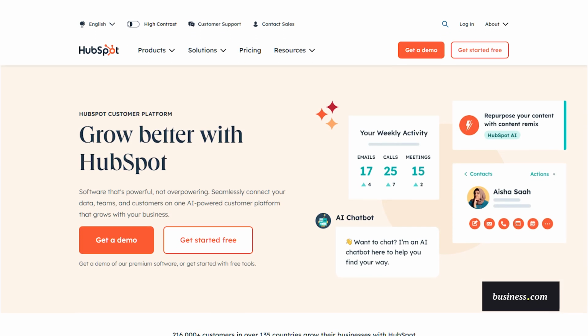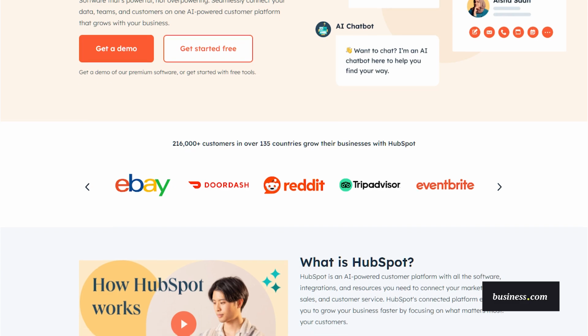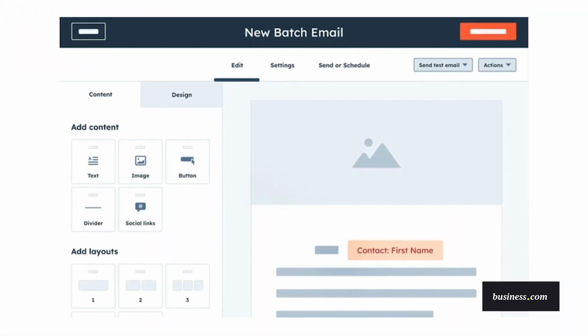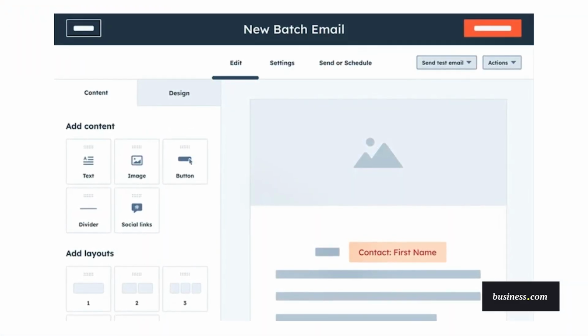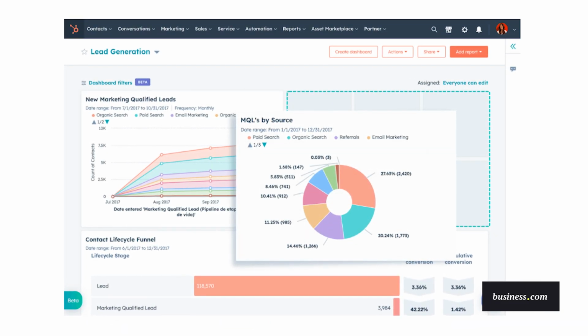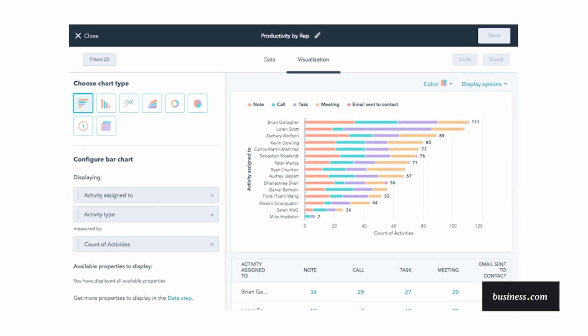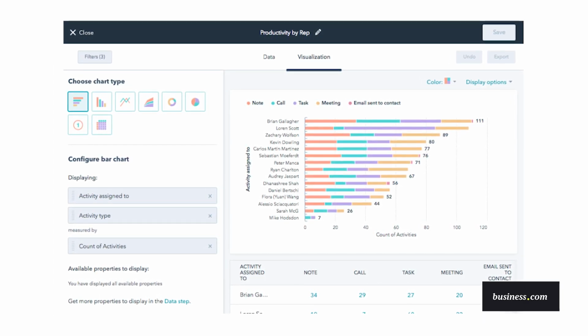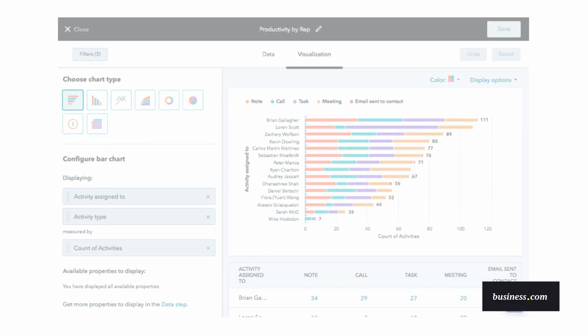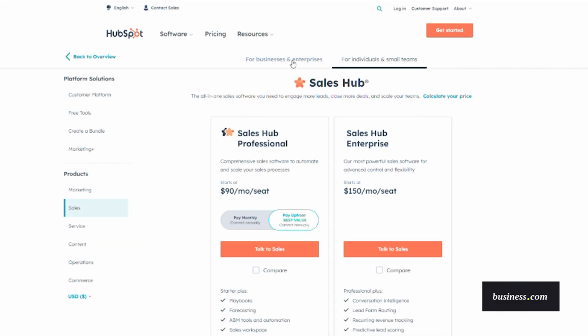teams. HubSpot CRM offers a wide range of tools for marketing, sales, and customer service, all integrated into a single platform. The platform's drag and drop tool makes it easy to streamline complex sales and marketing processes. HubSpot's advanced analytics and reporting tools provide deep insights into team performance, helping to identify weak points in the sales funnel and refine strategies for improved results. And HubSpot CRM can grow with your business. It offers scalable solutions and customizable features to meet evolving needs.